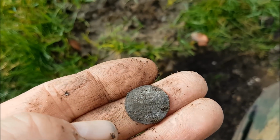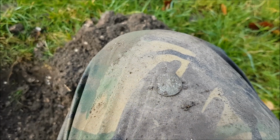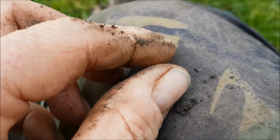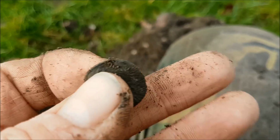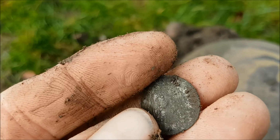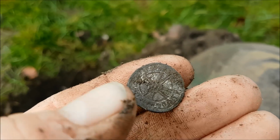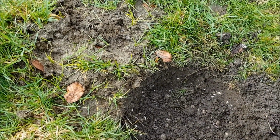I want to rub it. Let's see if I can get some squirty on it, see if I can clean it off a little bit. No, is the answer to that, because the squirty bottle's fallen out. So, which way up is he? I can't even tell which way up it is. I am not going to rub it, but that is one Saxon penny. Let me see if I can just wipe it on the wet grass. It ain't gonna hurt it, I don't think.